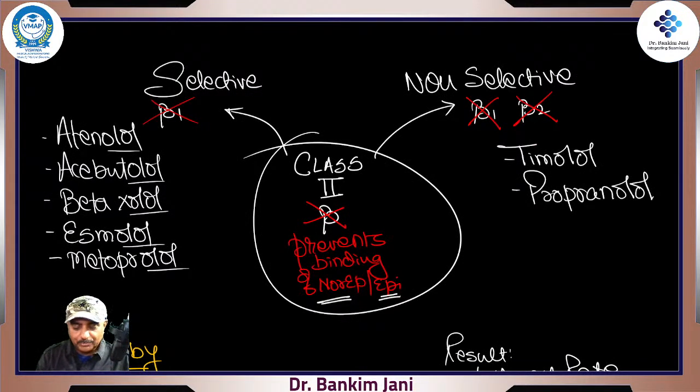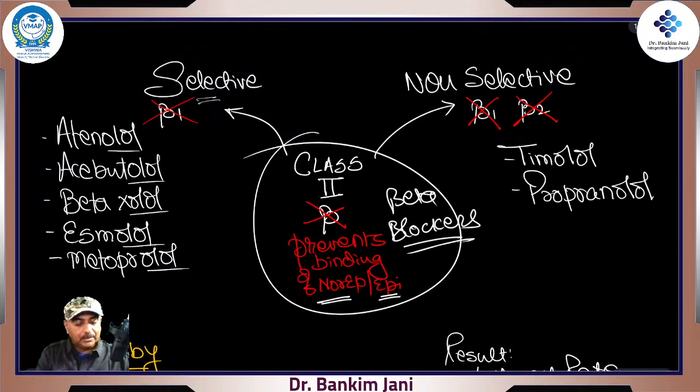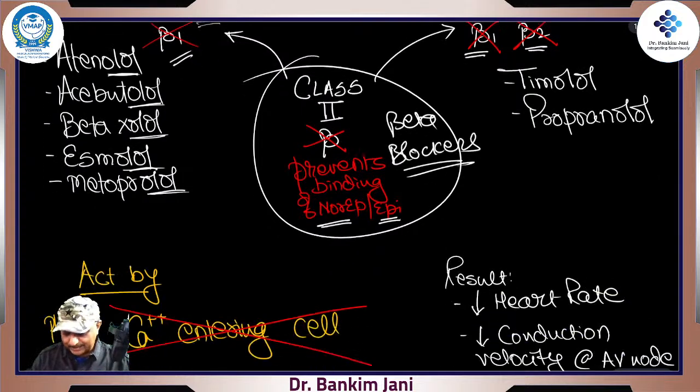So class 2 is the beta blocker, it prevents binding of norepinephrine. This is when it is selective. When we say selective, that means it will be affecting beta 1. Now all these are beta blockers, and they end with olol: atenolol, esmolol, betaxolol, metoprolol. When we say non-selective, that means it acts on beta 1 and beta 2, like timolol or propranolol, which act on both of them. Will it make any difference, whether it acts only on beta 1 or on both? Well, let's see.